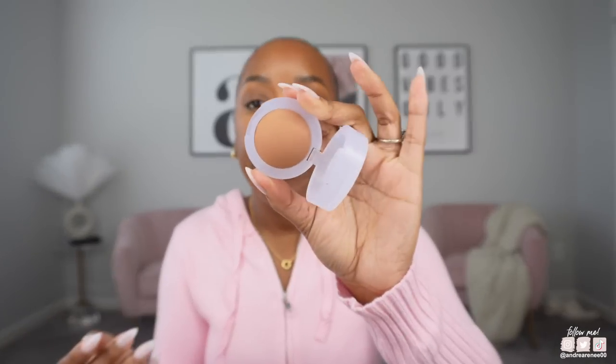The Kosas Cloud Set Setting Powder. So when I don't use the MAC Mineralized Skin Finish, I'm going to be using this. So I'm going to kind of go back and forth with these two. This is what it looks like. I'm going to open it like that. So yes, girl, those are the setting powders.